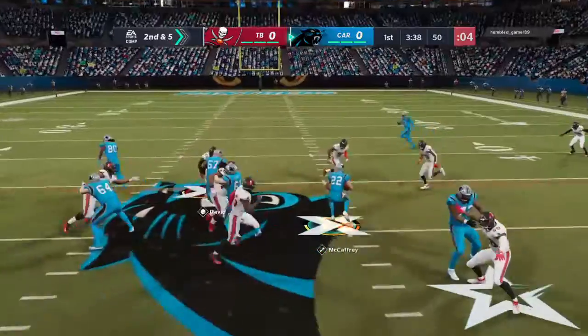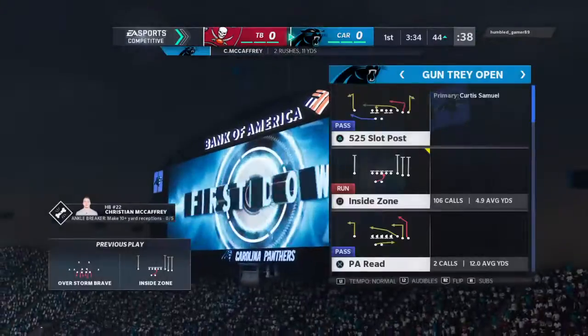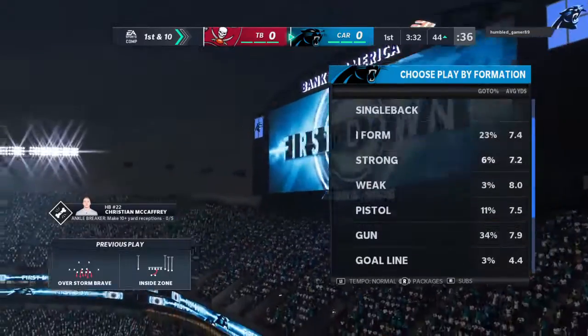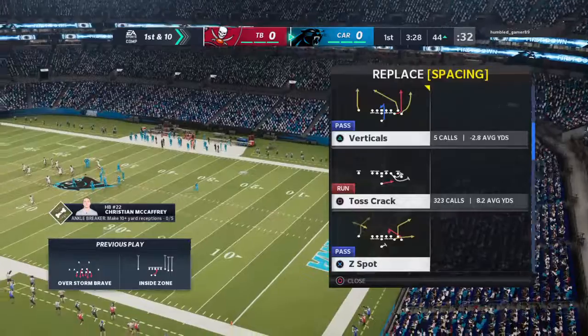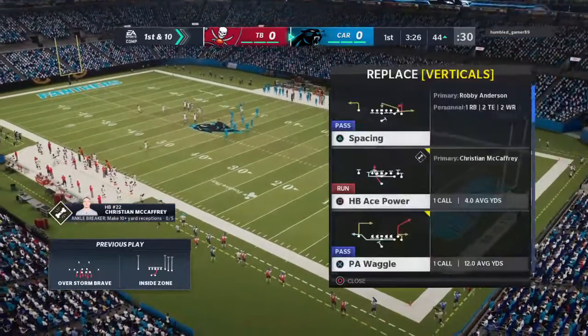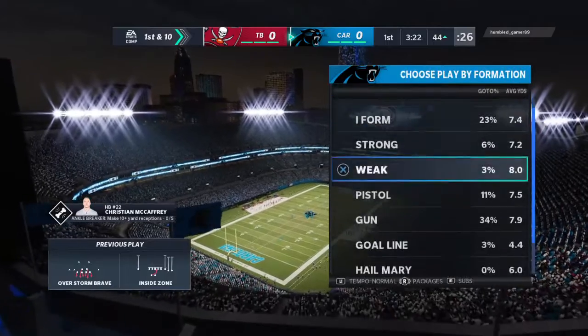From the shotgun to McCaffrey. And a nice run. They're going to take this close to the first down marker at the Bucs 44. They get 6 on the pickup there as the drive will continue. All right, Brad, I know we're in the early going here, but those kind of runs are going to open up a world of opportunities for this offense going forward.